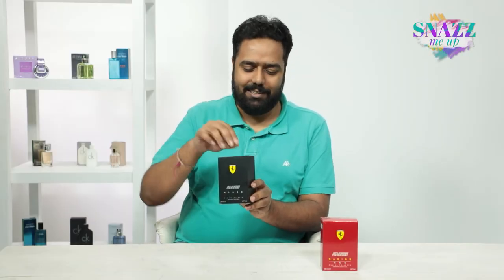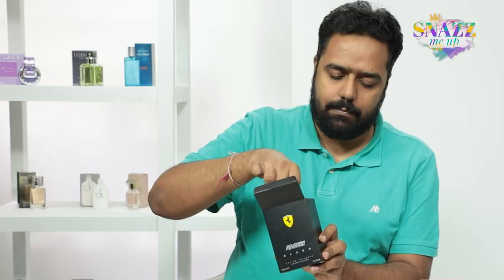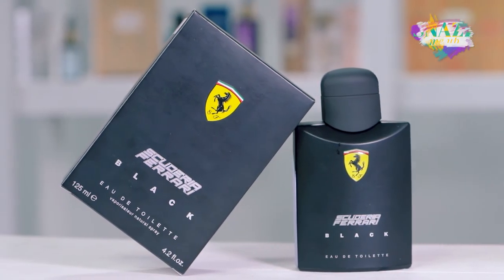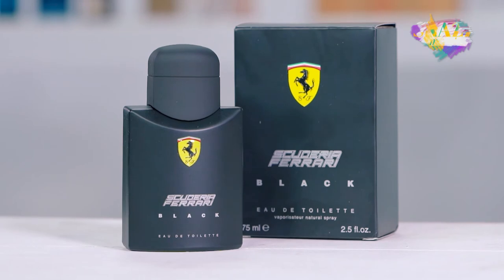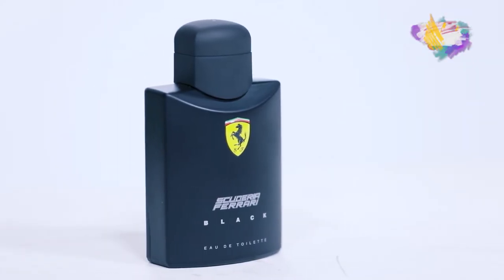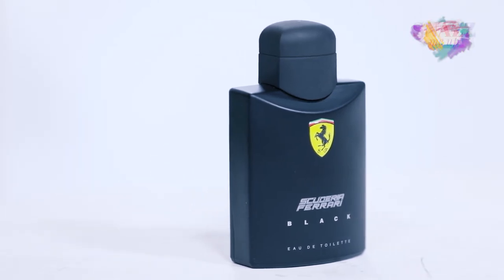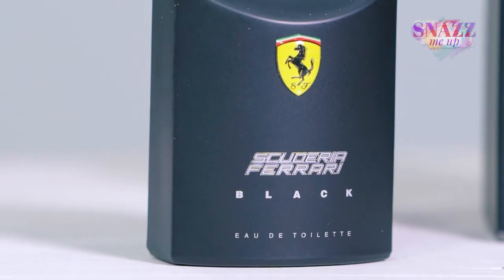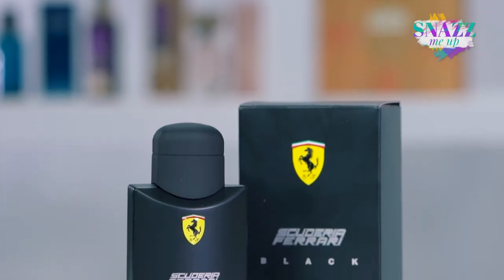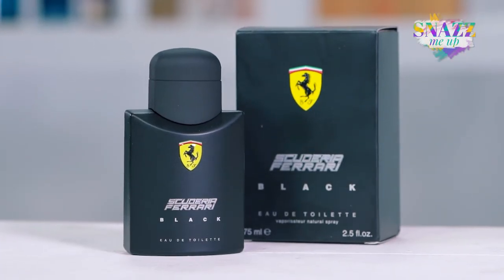So let's begin by unboxing the black box here. As you can see, the Scuderia Ferrari black perfume comes in the same kind of matte finish that the outer box has. You can see that it is all black and it appeals to the right kind of audience. You can see that it has that iconic Ferrari logo on it, which is so brilliantly placed. The bottle looks great in this all black look. And you can see the white lettering underneath, which defines the branding of Ferrari.